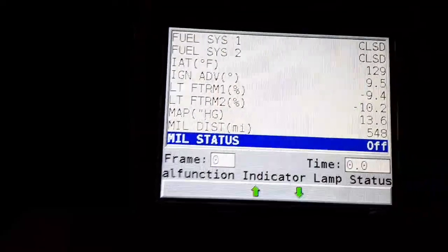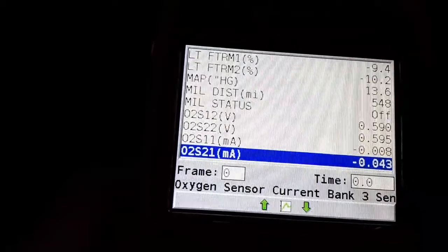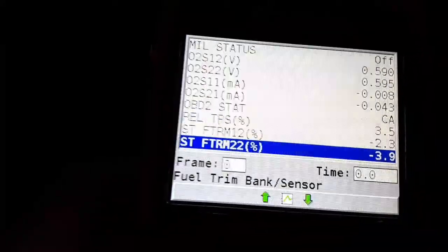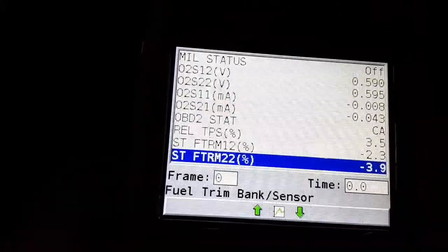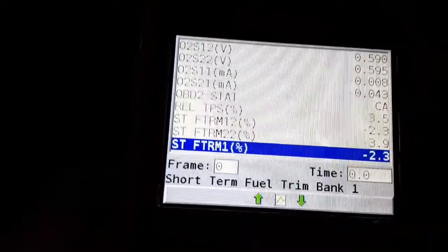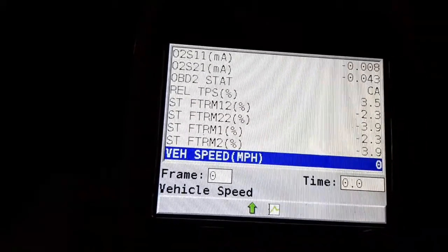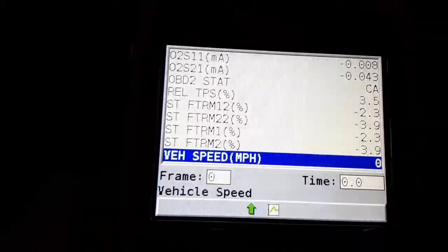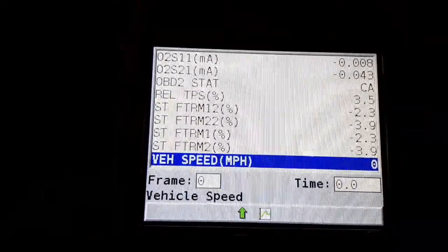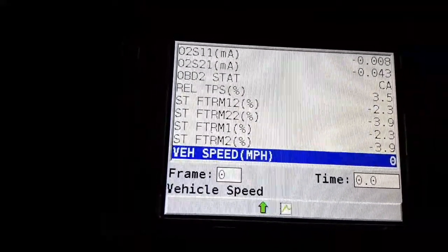It's down to around 7 on both banks at one point, but this is where we're idling at a light, and there's the short trims, minus 2.3, minus 3.9. Really, I don't think there's any issues there. If you remember from the previous video, that bank 1 short term was way in the double digits with that miss. So let's move forward in the frames.